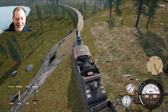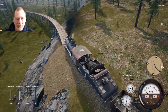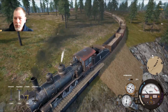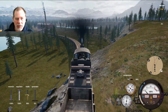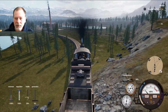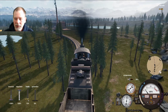All right, let's do this. See if we can get down this hill gently. There we go. We'll just separate these cars out. Honestly, we don't even need to bring this up. We can just sit this on the siding for now. We don't need to get it up the hill. We can place it on the siding and forget about it for now. Then we can do it later. That's always a good way to proceed, right? Just do it later.